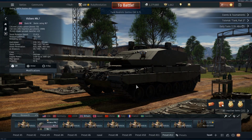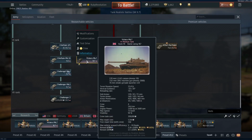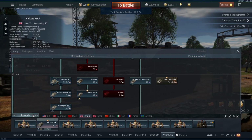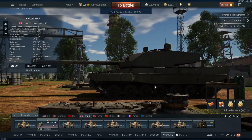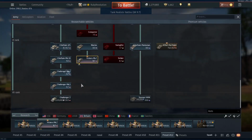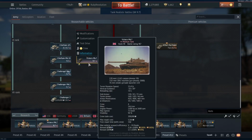I have to say that I absolutely love the Vickers Mk7. It is an absolutely amazing MBT, and it really does complement the British top tiers really well, I think. It's just nice to have a tank which has mobility and speed on its side compared to the Challengers and the Chieftains, which, as we know, are really slow lumbering beasts that like to go hull down and use the really strong turret armor.